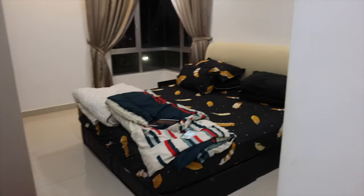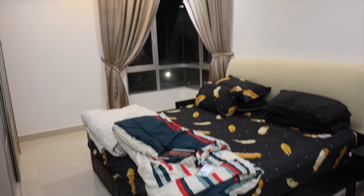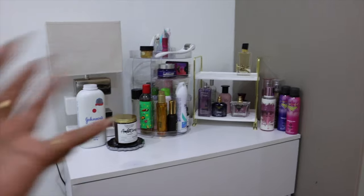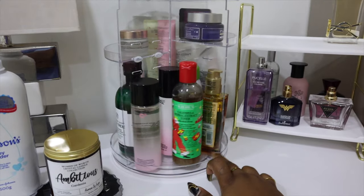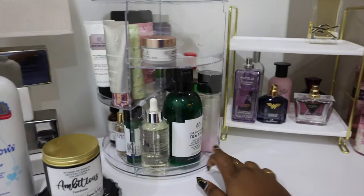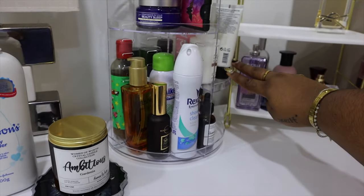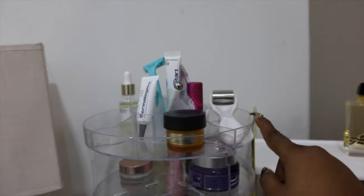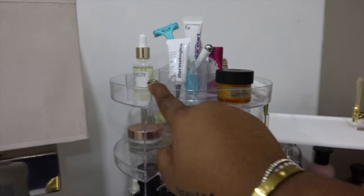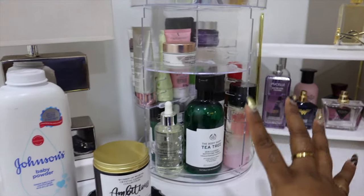Okay guys, are you ready? Ta-da! Everything is so much more put together. I've just changed the sheets, and let me show you how the whole dressing table looks. This thing surprisingly holds a lot of stuff. I've got skincare, serums, SPF, hair, and body care, hair stuff, my night cream, and a bunch of my usual essentials, eye cream, my prickly pear seed oil, you know I love that. And yes, this is basically what I have going on here.